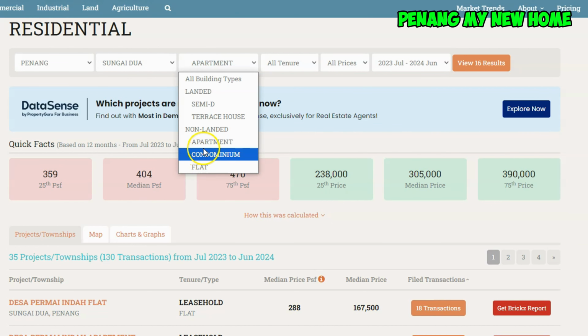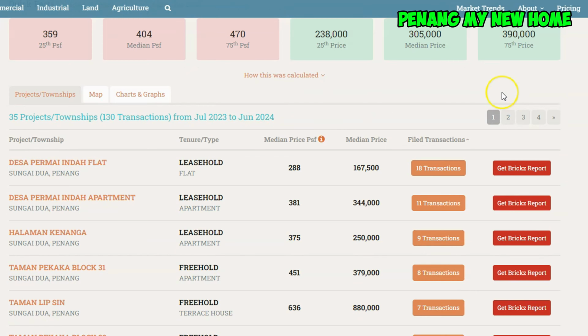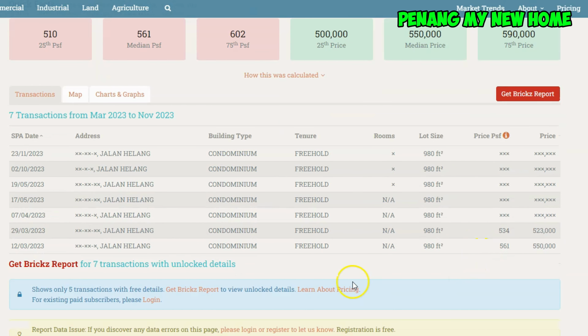If I do condominiums, let's see what appears. One result only. Okay, so Desa Air Mas is the only property qualifying as a condominium in the Sungai Dua area. The median price is 550,000. And if you want to see more details, let's see the transactions. There are 7 transactions altogether, and there they are.